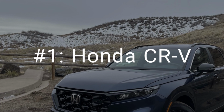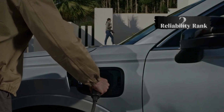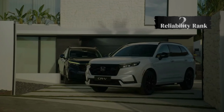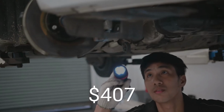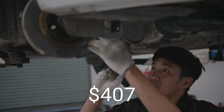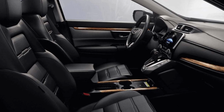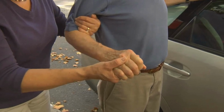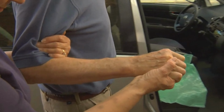Number 1. The Honda CR-V. This is the SUV with the second best reliability rating among all compact SUVs. The lowest average annual repair cost on this entire list at just $407 a year, and the most thoughtfully designed cabin for someone who needs to get in and out carefully every single day.